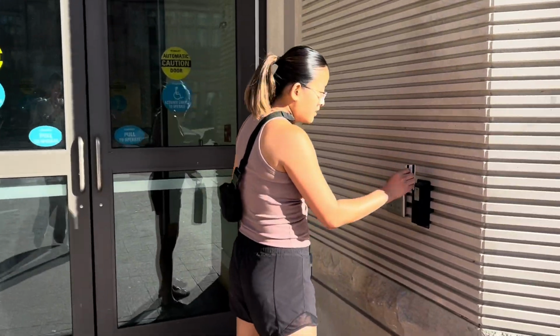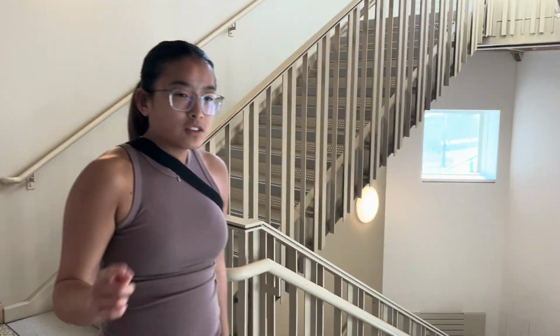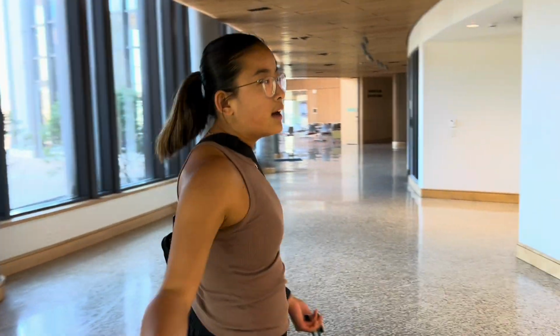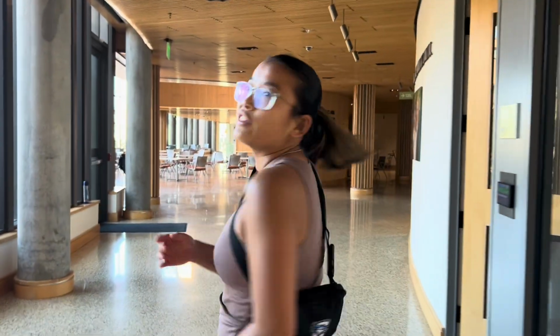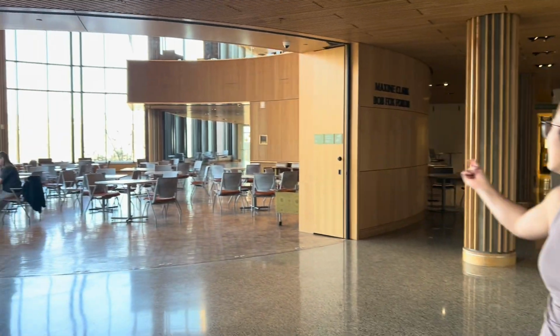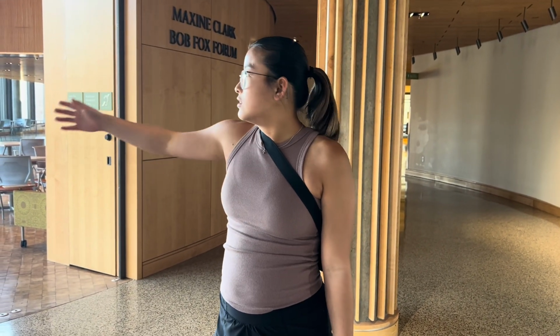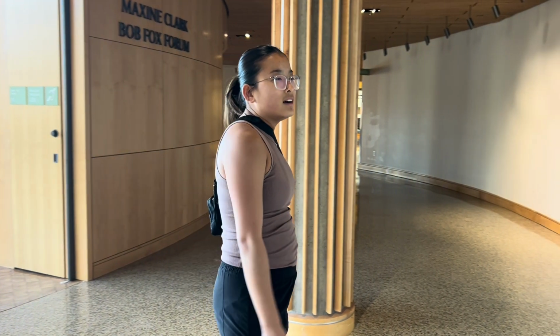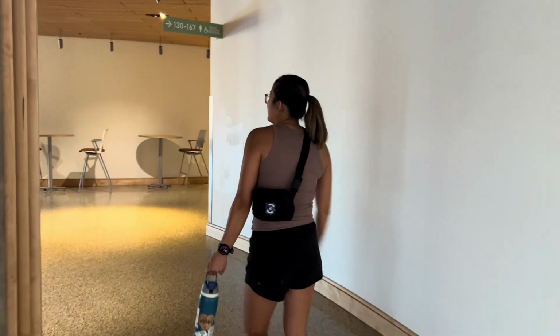So the stairwell I mentioned actually leads up here, and then you can go to the first level of Hillman. So there's a lot of classrooms. Really, you'll typically have classes in Hillman 120 or 130. There's study rooms on this level, and then right here is called the, what is it called? The Max and Clark Forum, or the Forum, and that's where a lot of students, like public health, social work, and undergrad students, go to study or just chill, hang out. There's those 2 main classrooms that people are typically in. The school is low-key kind of small, but I mean, it is what it is.